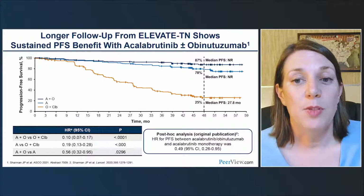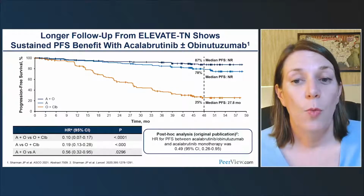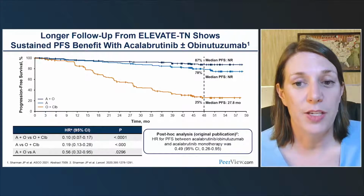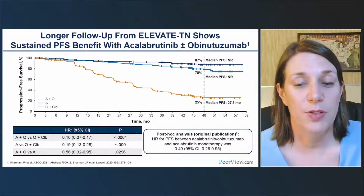So Elevate-TN, switching to Acalabrutinib, this was the phase 3 study that led to the FDA approval of Acalabrutinib with or without the CD20 antibody obinutuzumab in frontline CLL. And here we have 4-year follow-up data. So again, this was a study of primarily older patients who were randomized to chlorambucil plus obinutuzumab, Acalabrutinib plus obinutuzumab, or Acalabrutinib alone. And we can see at 4 years, only 25% of the patients treated with chlorambucil obinutuzumab remain in remission, 78% of those treated with Acalabrutinib alone, and 87% of those treated with Acalabrutinib plus obinutuzumab.